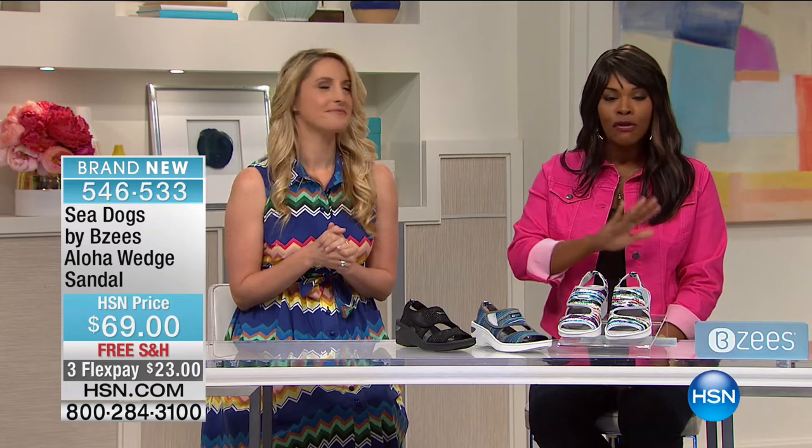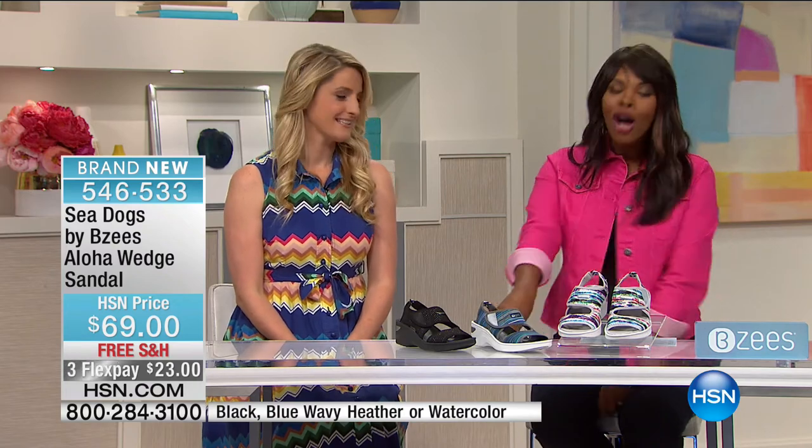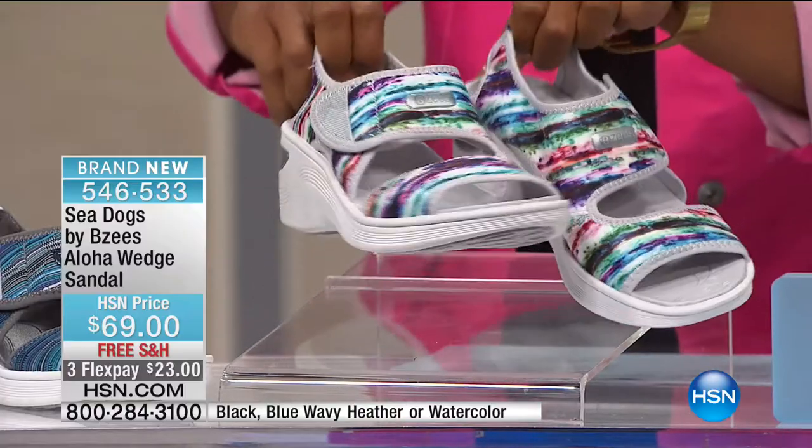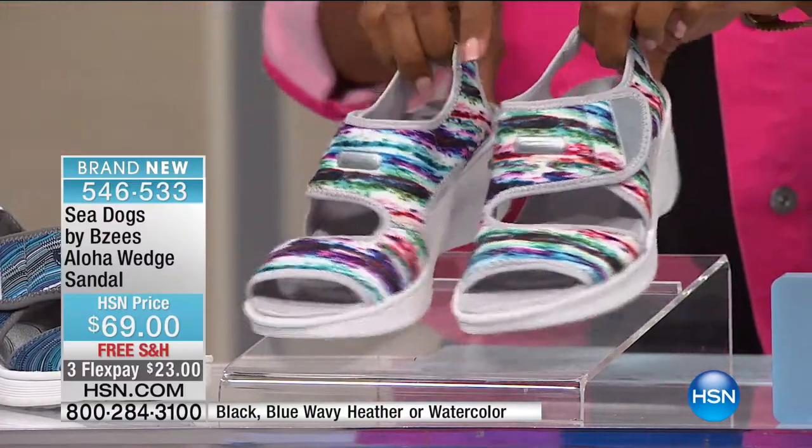These are brand new, first time we've aired these, and these are called the Sea Dogs by Bzees. It's the Aloha Wedge Sandal. Oh, do I wish I were going to Hawaii. I know, but if you're not, you can put these on your feet and pretend like you are. Next best thing.